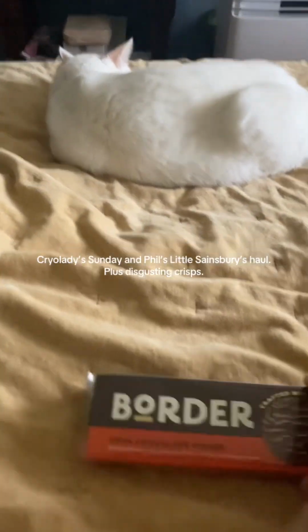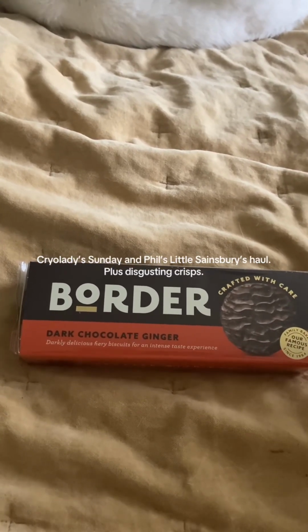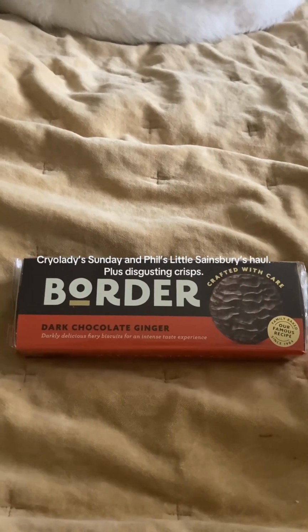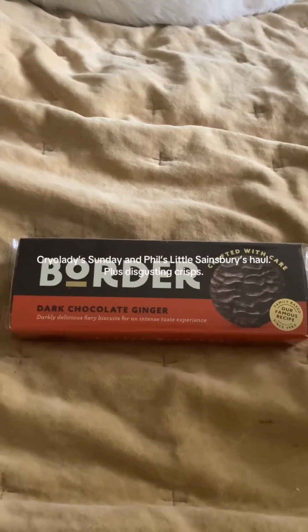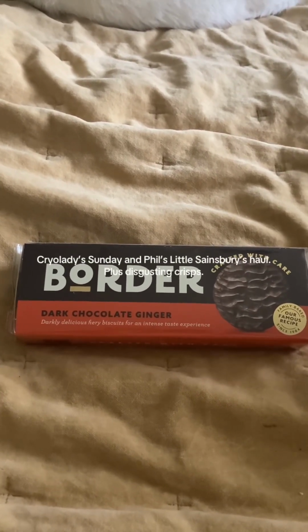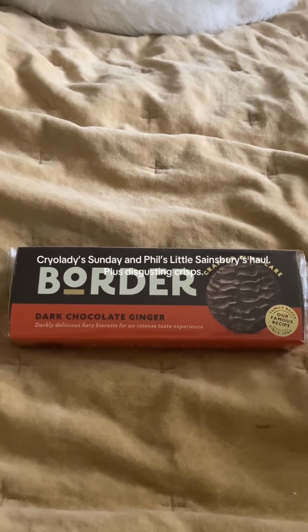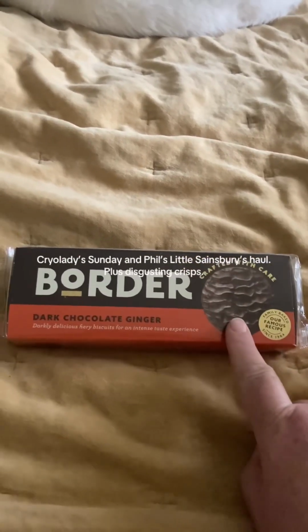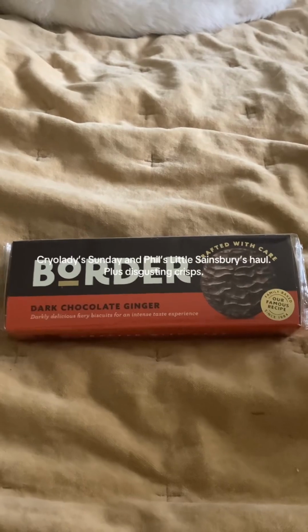Right, first in, he bought these. And these are Border dark chocolate and ginger, darkly delicious fiery biscuits with an intense taste experience. And it says it's a farmhouse recipe, but is it? Is it really? I bet you anything that in 1984 they weren't making these particular biscuits in a farmhouse anywhere. I mean, you would have had to have been Fanny Craddock or someone like that. I don't know at that point. No, that's not farmhouse. But anyway, I don't like dark chocolate. I do not like dark chocolate, but I do like ginger. So I might have one of those later.